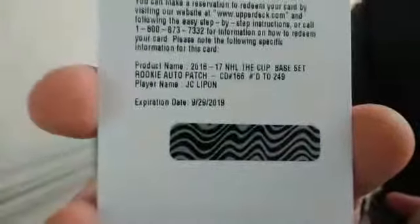Redemption, rookie patch auto, number to 249. Let's go to Winnipeg, J.C. LePont. And a rookie, 6 of 249 for Detroit, Jared Coro.